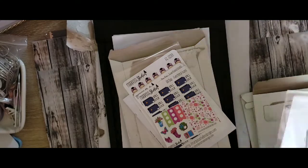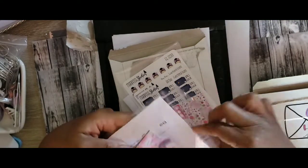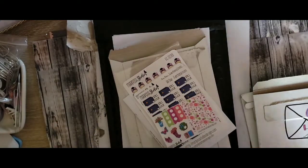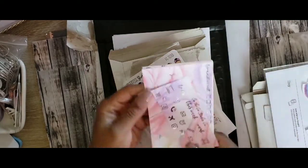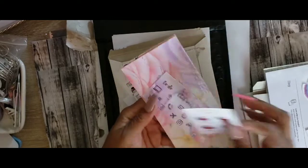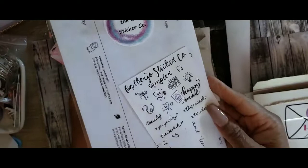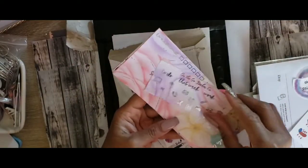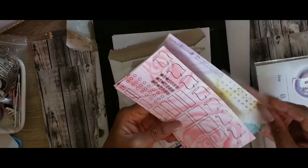So this is, y'all know, from my favorite shop, On The Go Sticker Co. She has the best $2 Hobonichi kits. This side, the Mason-Dixon line. I left the sampler in there, but that's okay. So her baby always sends me a sticker. And the sampler is in here. You can see it. This is the sampler. And then this is three kits. The icon. The washi strips. And the boxes.